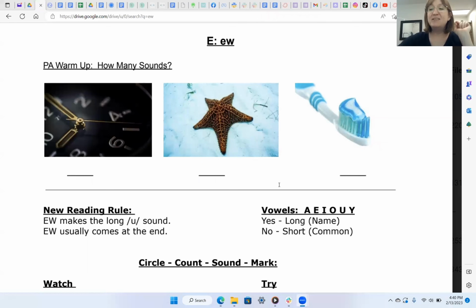Let me try something else with you, just for a little bit more phonemic awareness warm up. I can do this online. I'm just going to ask you the question, and you think to yourself what the answer is. You don't have to write anything down. I'm just going to tell you the question. You think of the answer, and then I'll give you the answer. See if you were right.